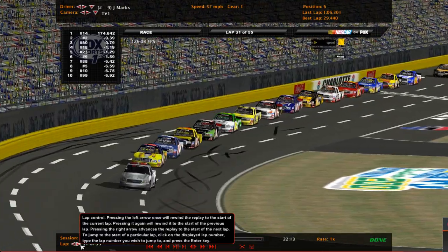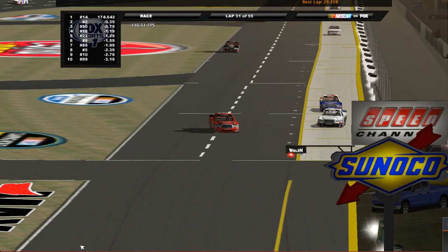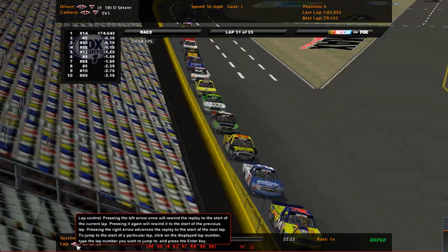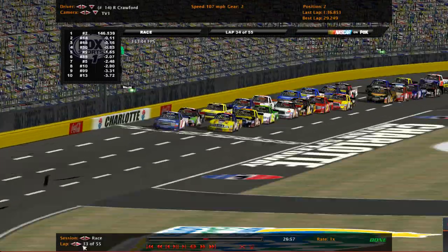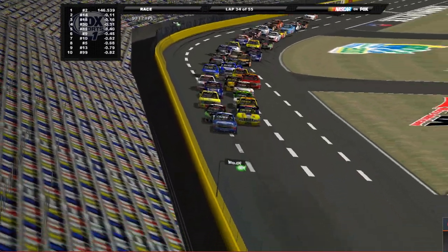It's gonna take... Oh, Johnny Benson's out of the race. Johnny Benson having an issue, was fighting for the lead. He's out of the race now. Very unfortunate for that 23 truck. Rick Crawford's your new leader, but not for long. Jack Sprague had a great jump. Green flag in the air.